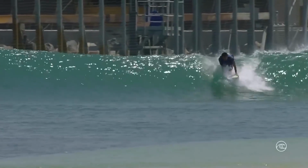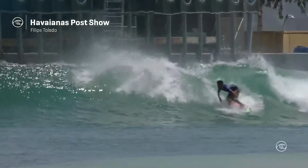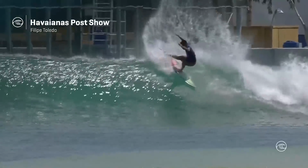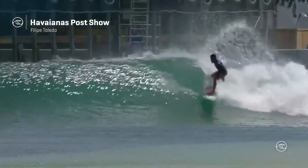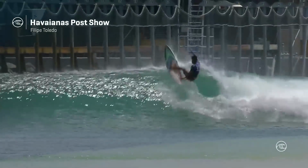Set the goals high. Speaking of unpredictable surfing, one thing you can predict is that Filipe Toledo is going to go off. And he did it on every wave that he rode, not just in the air, also with power, with so much speed, finesse. I mean, kind of the overall package all right there for Filipe Toledo.